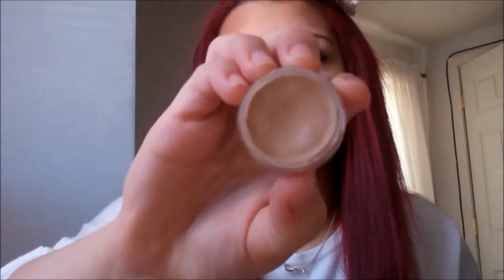But for the face, oh my gosh, I've already made a dent in this. It's just really, really nice. I've had blemishes all over my face. I've been breaking out like crazy lately, and this just covers up everything on my face. I would definitely say this is an amazing face concealer all around. I wouldn't say it's the best for under the eyes, but definitely for your face, it is amazing.